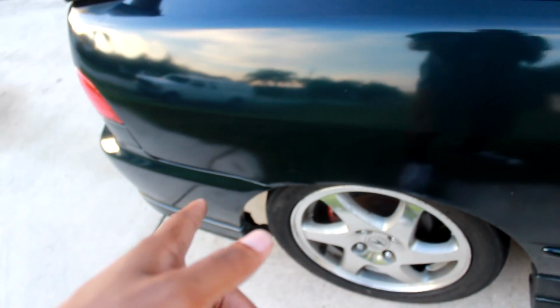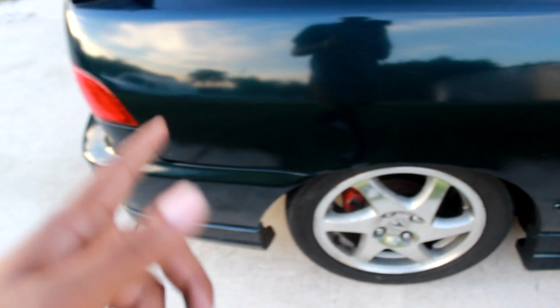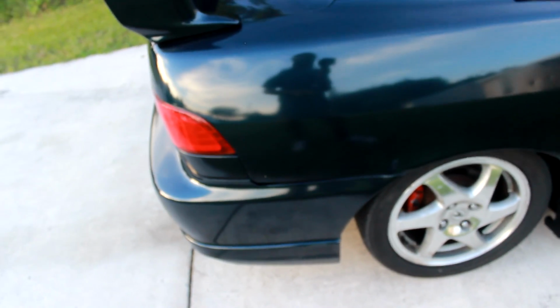You just make sure there's no rust there. If there's rust there, I advise you do not buy the car. I don't care if you got a mechanic friend, your dad's a mechanic, you can fix it. I wouldn't advise getting a car with rust there because it sucks, okay?